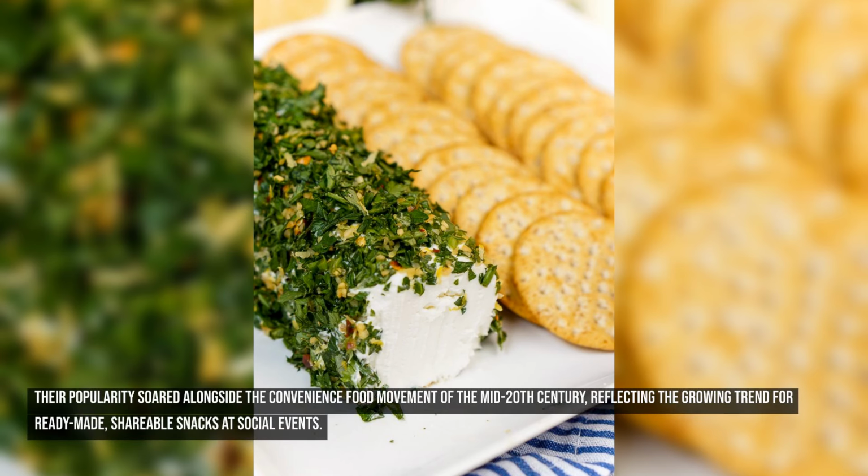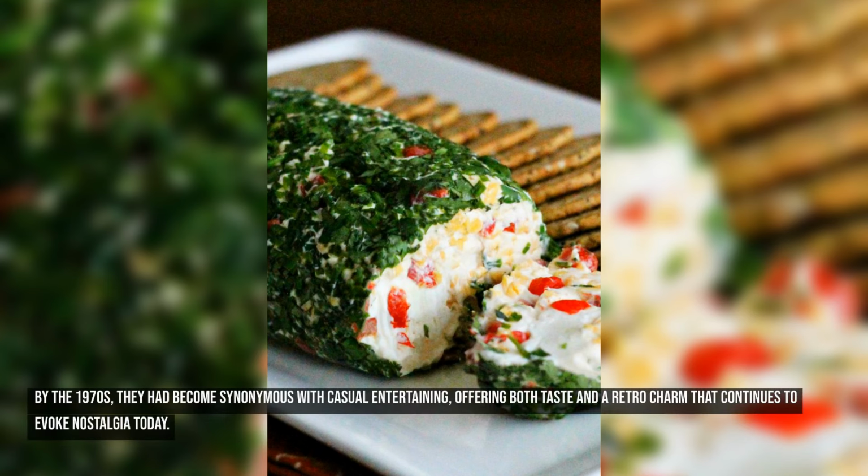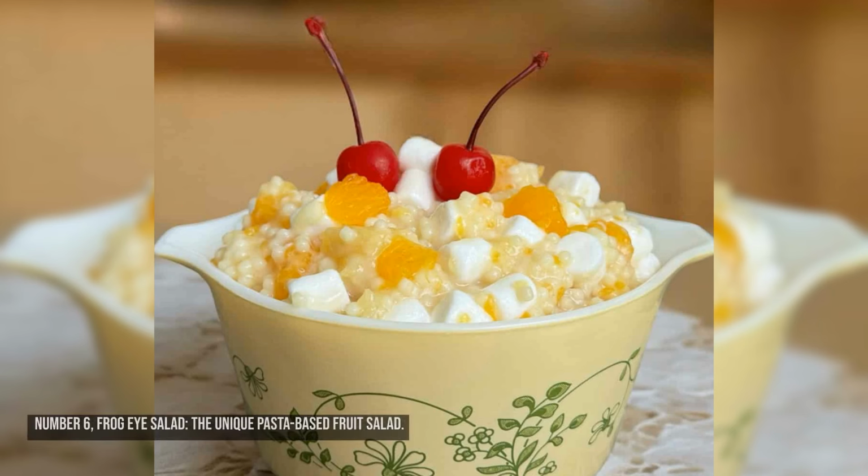Their popularity soared alongside the convenience food movement of the mid-20th century, reflecting the growing trend for ready-made, shareable snacks at social events. Their versatility also contributed to their fame. Variations included ingredients like pimentos, onions, or even pineapple for a tropical twist. By the 1970s, they had become synonymous with casual entertaining, offering both taste and a retro charm that continues to evoke nostalgia today.